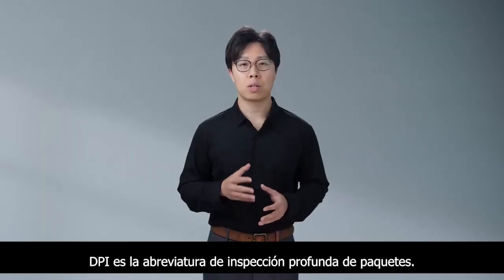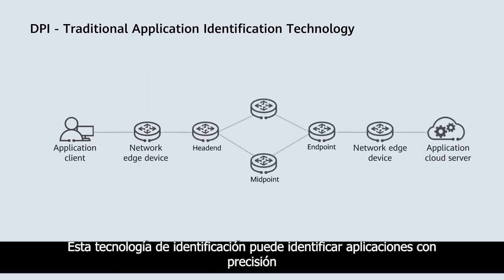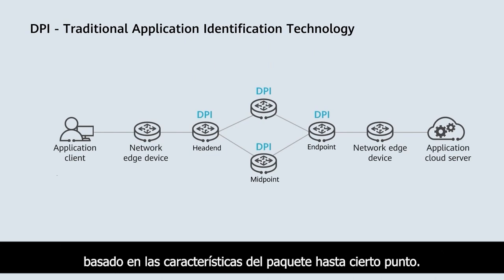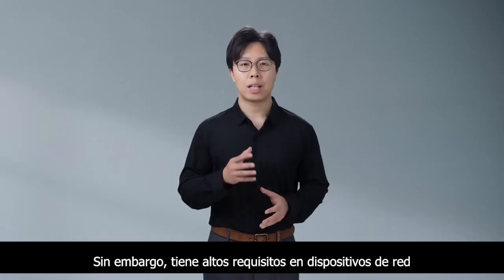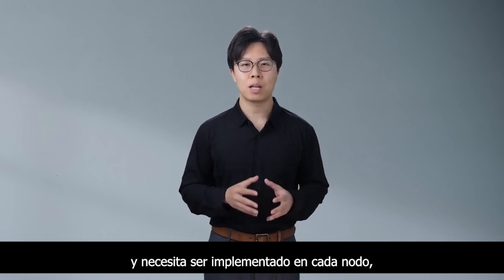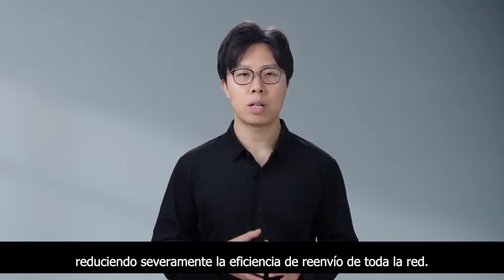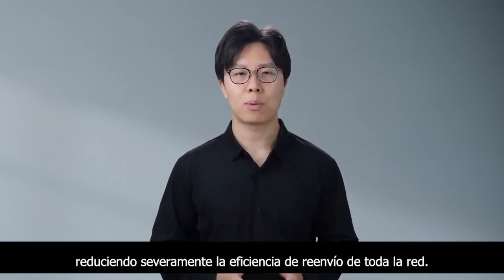DPI is short for Deep Packet Inspection. This identification technology can accurately identify applications based on packet characteristics to some extent. However, it has high requirements on network devices and needs to be implemented on each node, severely reducing the forwarding efficiency of the entire network.